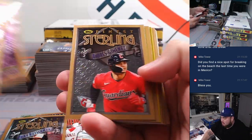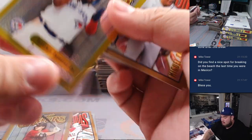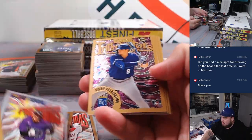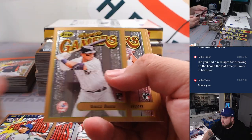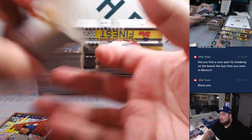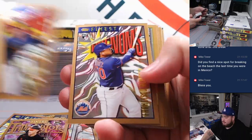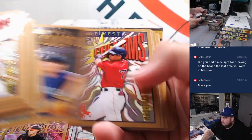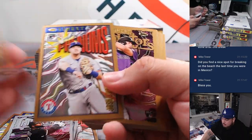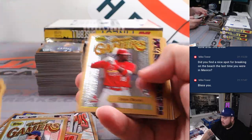There's an Adley rookie. Vladdy. Gunnar Henderson. Blue Bob. Baby Walker.